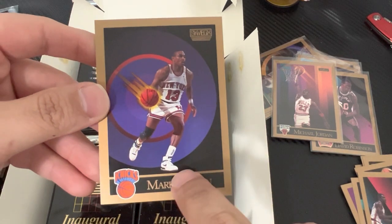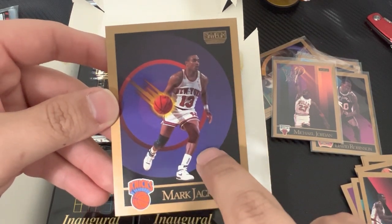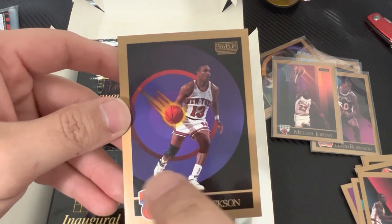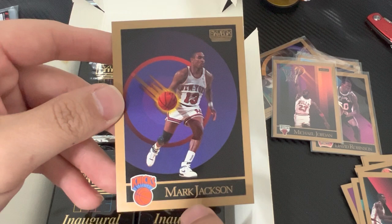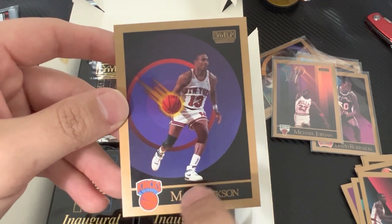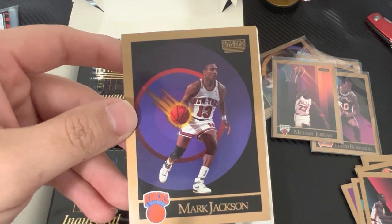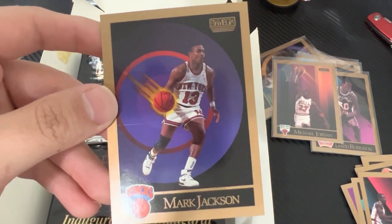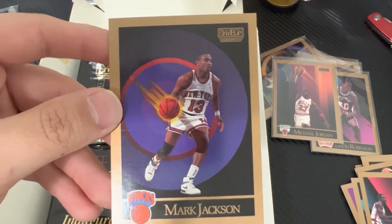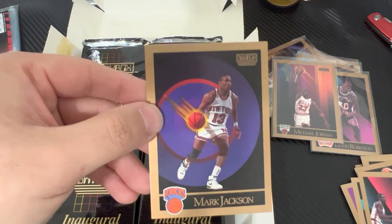His card for the 1990 Hoops season was really valuable, not because of the player, he was an average player, but because of the infamous Menendez brothers that were in the background at Madison Square Garden. They were in the picture, front row seats, and they had just committed a murder, and they were out there watching a basketball game. So that's why that card in that set was valuable, not because of Mark Jackson.